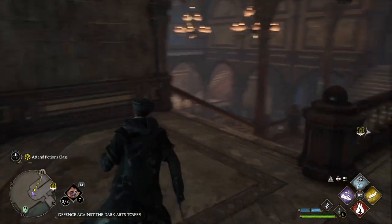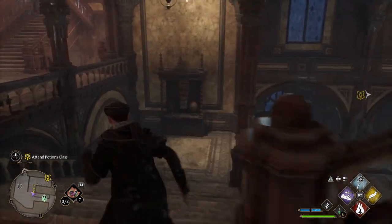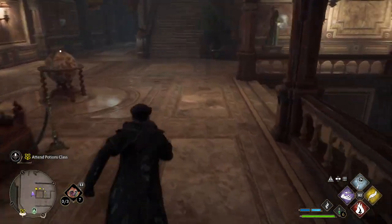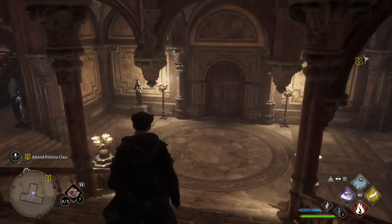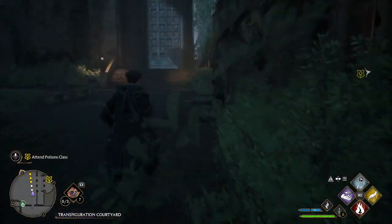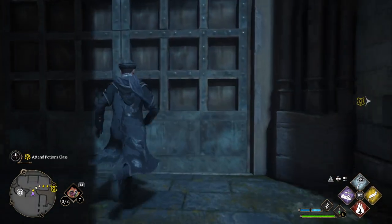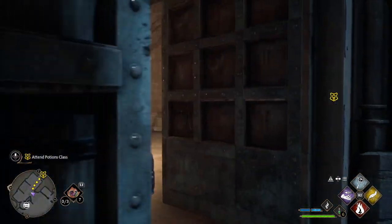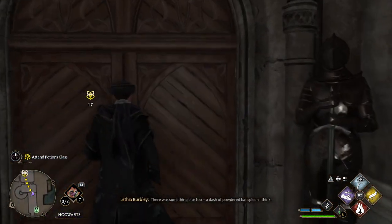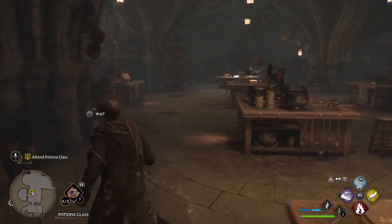As we do. I seem to wander around more at night than I do daytime. I wonder if that's copyrighted. Who knows? Who cares? It's not like I get money from this anyways. Protego! Yeah, I always forget I have these buttons underneath my controller. I need to start using them more. So much more damn useful. Alright.